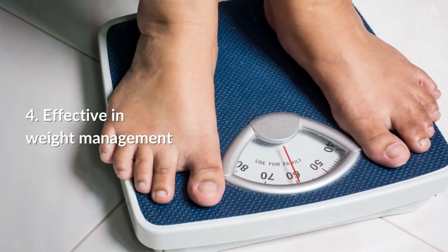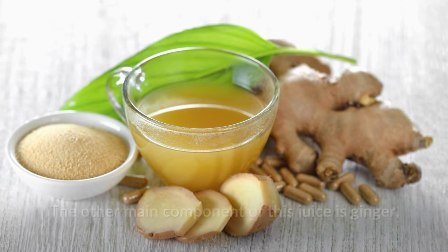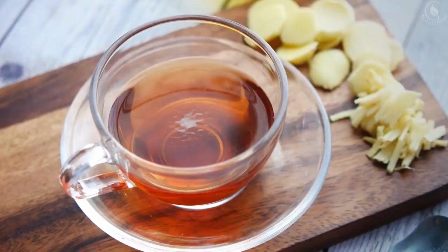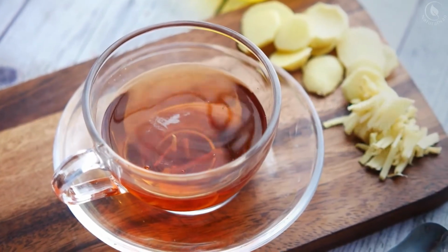4. Effective in weight management. The other main component of this juice is ginger, which is very aromatic. Studies show that ginger water or juice helps to manage weight gain effectively.